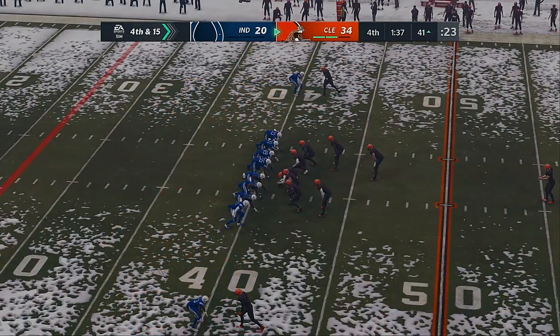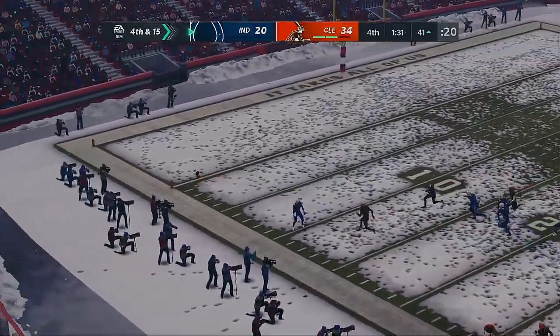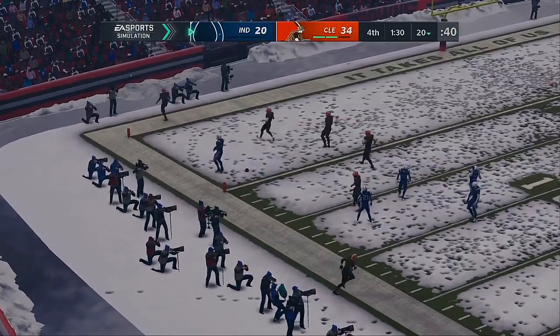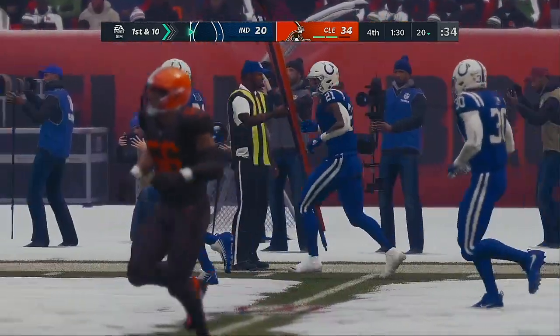Here's Jamie Gillen now as the drive goes backwards, so he's on to punt it away. And this is going to hit the goal line and continue on into the end zone for a touchback. The Colts getting another possession here on offense.